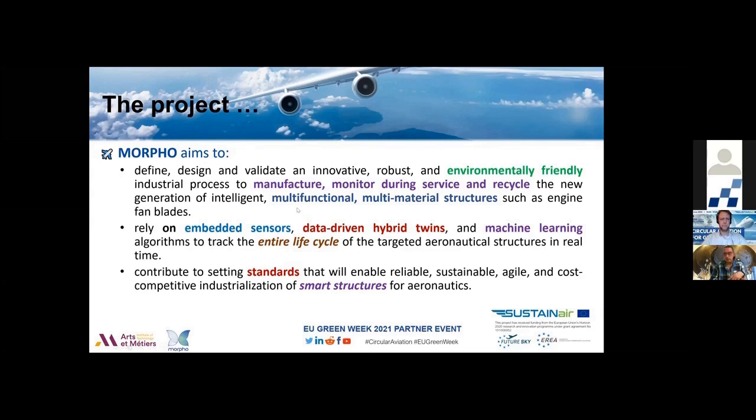And we are going to give them some intelligence, some smartness, by embedding them with sensors from the manufacturing to the recycling. So this is what we call relying on embedded sensors. And in parallel, we are going to develop hybrid twins, that I will present, that will follow the whole real life cycle of these structures.